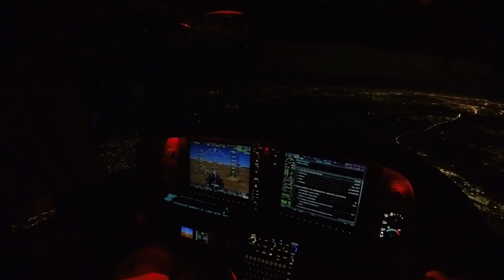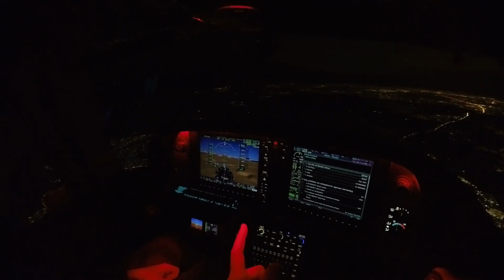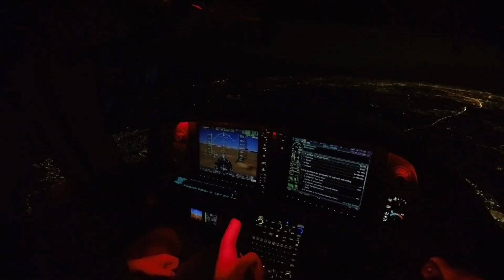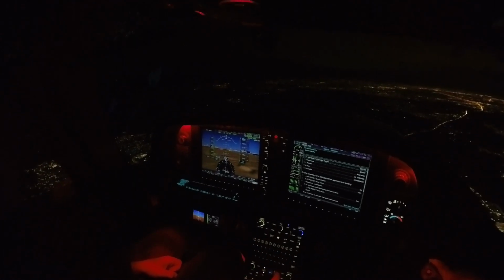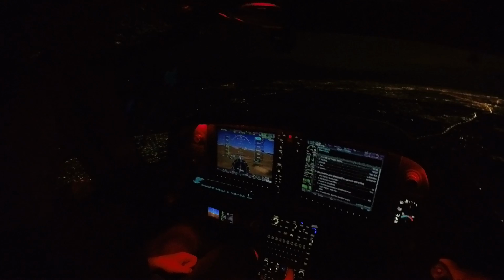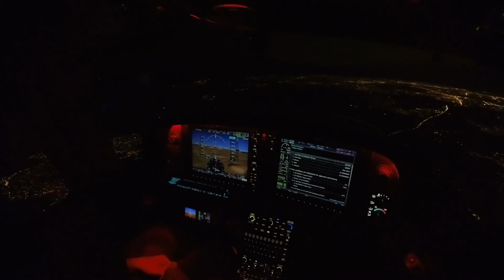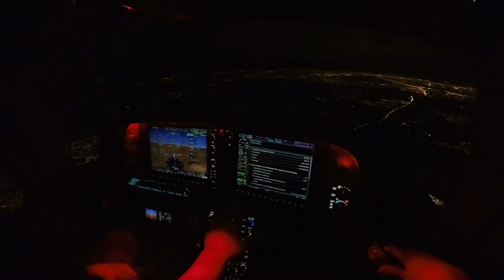3 Bravo Bravo, descend and maintain 9,000. 9,000, 3 Bravo Bravo. Okay, so. 1 Tango tow traffic. Tell it where to go. 2 miles northwest bound, southbound 85. How to get there, vertical speed, 500 feet per minute. 6 miles northwest bound, 10 for 9 is Cirrus. Vertical speed, yep, you had it. Yeah, there you go. The button wasn't mine. Request 539, contact approach 126.1.